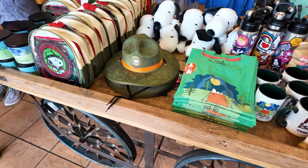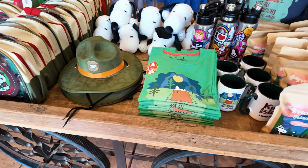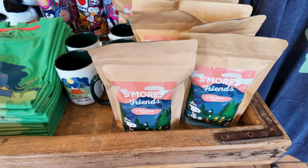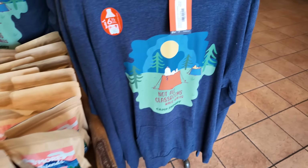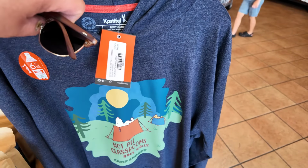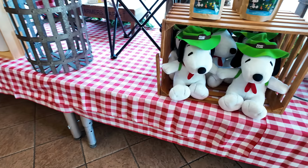All right, well, immediately upon entering, I see a bunch of Camp Snoopy stuff. They've got a s'mores kit. There's different coffee mugs. You have water bottles. There's even a stuffed Snoopy and a Ranger hat. And over here, they've got some what look to be lightweight hoodies. Yeah, these are thin. And these are $42.99, in case you're wondering. There's Ranger Snoopy over here.